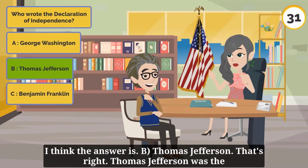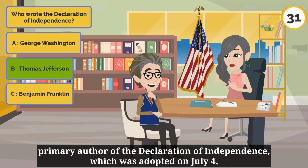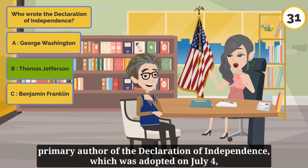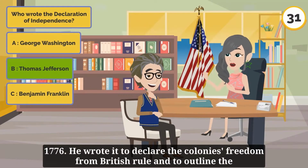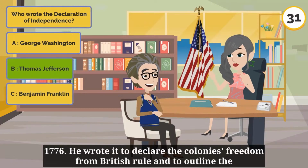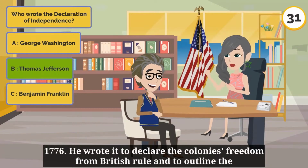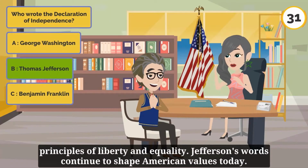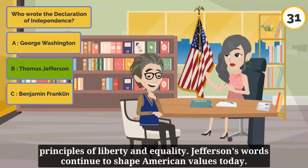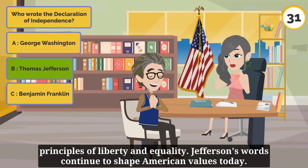That's right. Thomas Jefferson was the primary author of the Declaration of Independence, which was adopted on July 4, 1776. He wrote it to declare the colonies' freedom from British rule and to outline the principles of liberty and equality. Jefferson's words continue to shape American values today.